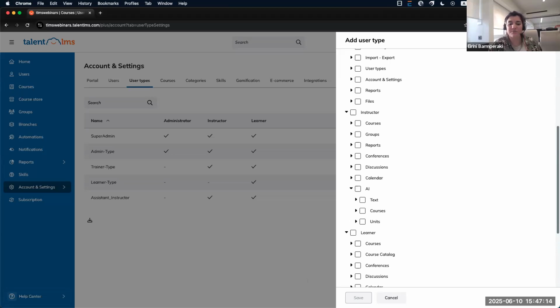Does skills also have corresponding AI credits? No, only TalentCraft and whatever happens within TalentCraft has corresponding AI credits. The rest of the AI functionalities do not spend any credits.